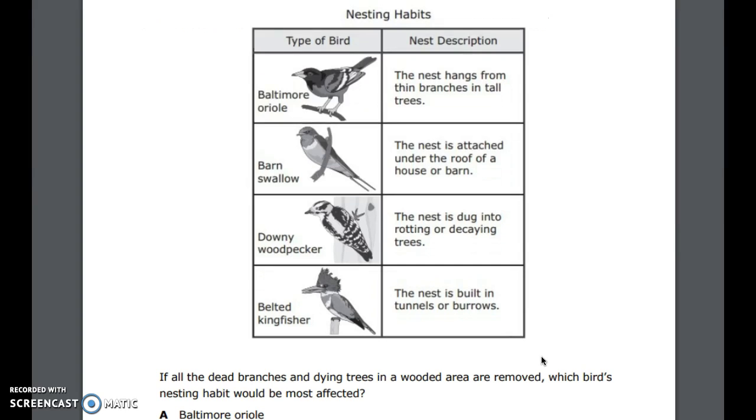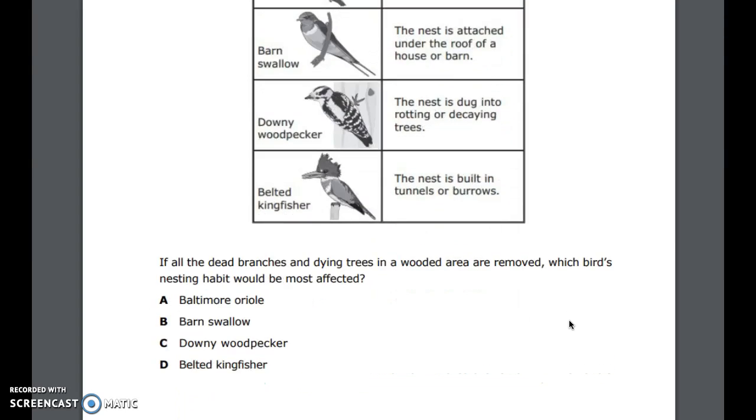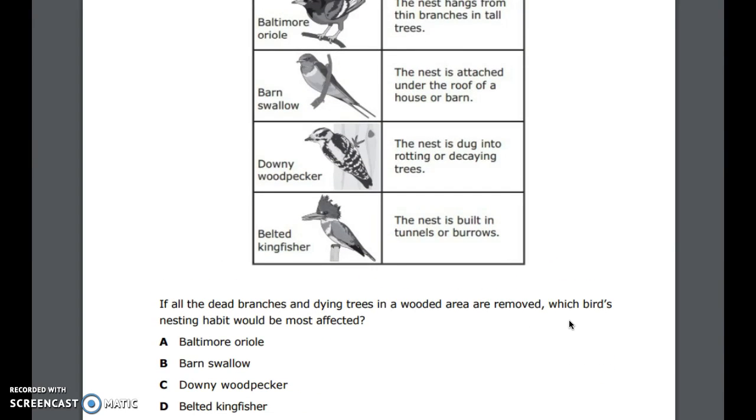If all the dead branches and dying trees in a wooded area are removed, which bird's nesting habitat would be most affected? Baltimore oriole, barn swallow, downy woodpecker, belted kingfisher. If you are taking this on day 1, you just finished number 15, so you can pause the video here.